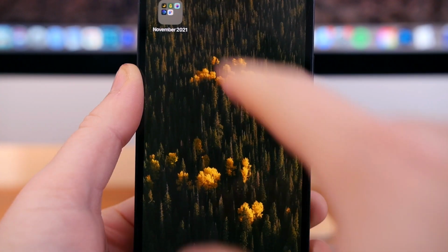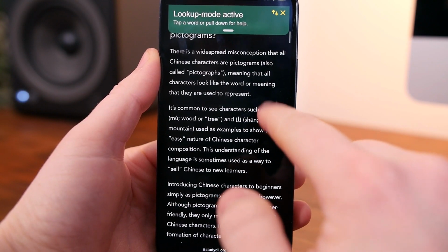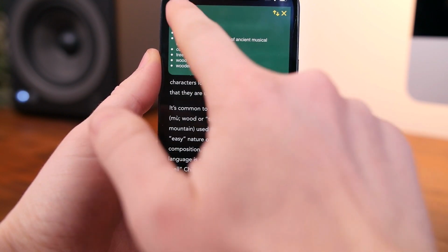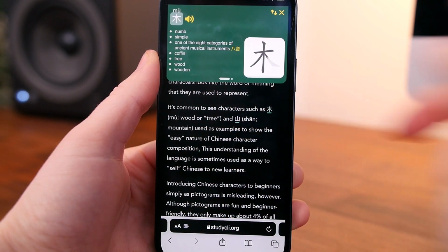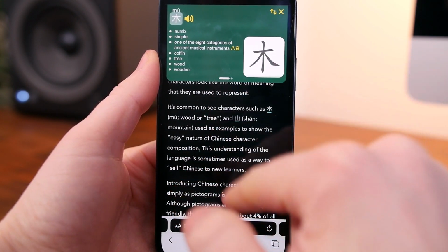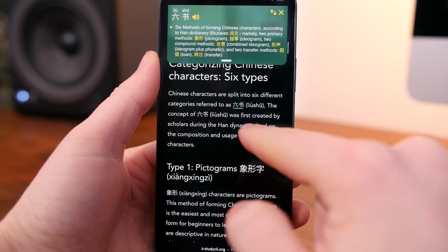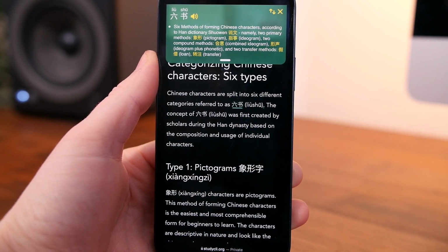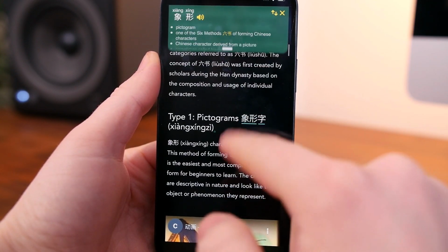The other Safari extension we have is called YU. It's a Chinese dictionary app that aims to help you learn Chinese seamlessly while you browse the web. So you can just tap on words to look them up. You can view the stroke order, the pronunciation, the word segmentation, and the sentence translation.